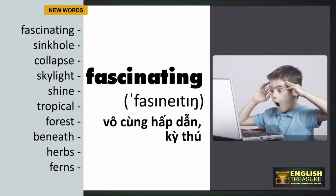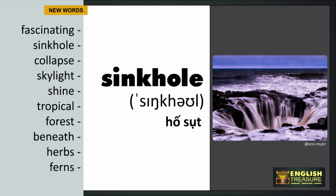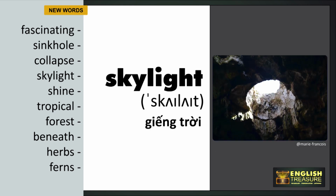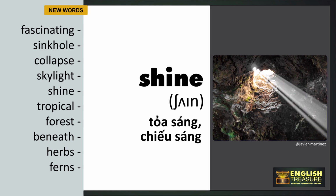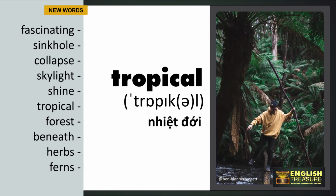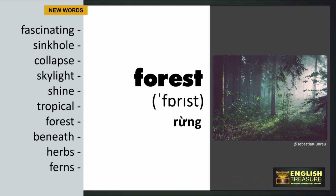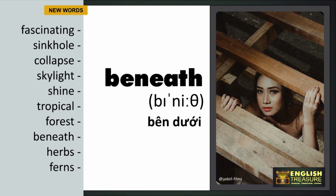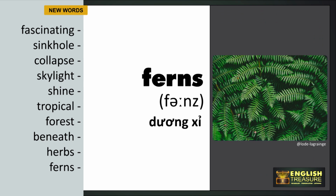Fascinating. Sinkhole. Collapse. Skylight. Shine. Tropical. Forest. Beneath. Herbs. Ferns.